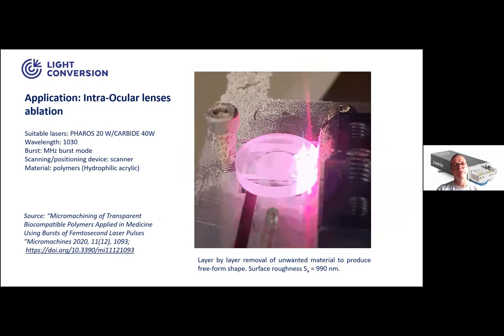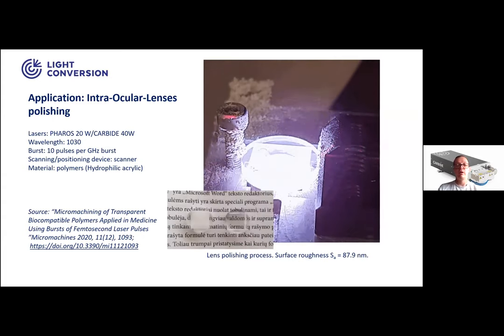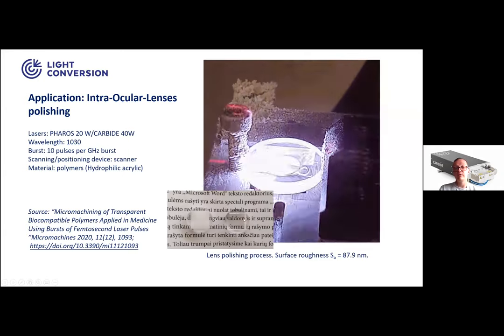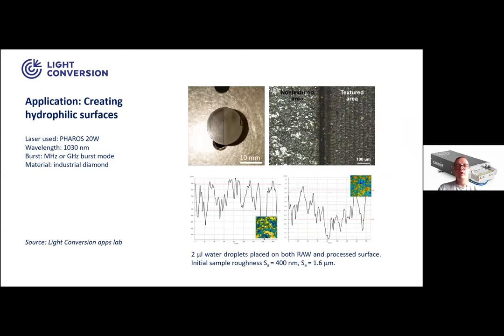Another interesting application is intraocular lens fabrication. Here, again, the same technique. You use a megahertz burst for ablating the three-dimensional shape of the lens. But of course, the lens is not usable after this step. Then you switch to gigahertz burst to polish down the surface. After polishing, the hydrophilic acrylic surface, as one can clearly see, becomes transparent. The surface roughness which we managed to achieve is 90 nanometers. Also, by scanning the surfaces, you can change the properties of the surface. The surface can become hydrophilic or hydrophobic. It could be used as well for various sensors.